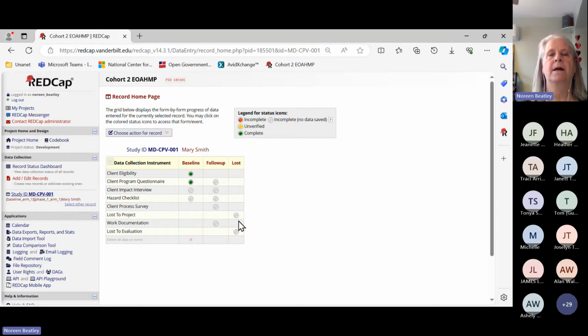We have these set up so that initially we had it in a different sequence. I'm going to tell you that you can do these 3 however works best for you. Okay, that shouldn't be showing, but that's okay. You won't actually ever see the client process survey. I need to make sure that's not showing up, but some things are showing up here that you will not ever see because of the way my setup is.